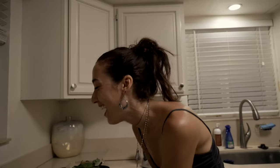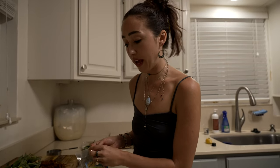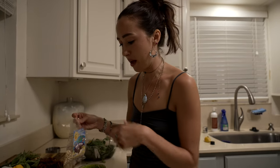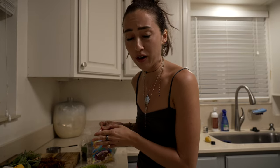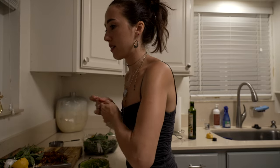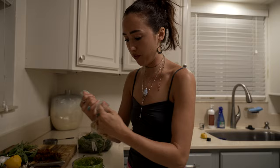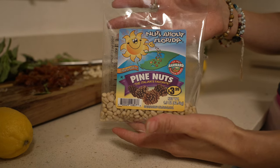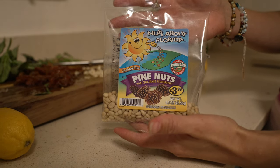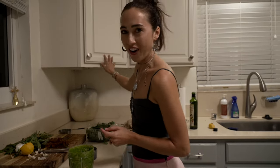Oh, I forgot the pine nuts. If you're like me, you will sometimes forget things as you are making your pesto, but the good thing about this is that it's very forgivable. All you have to do is just open the pine nuts now. You don't even need to measure them. That's why this bag is perfect. It comes out to the perfect amount. Just pour the whole bag in there. Yes, and that gives it that nice crunch.